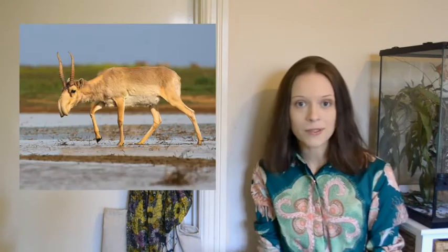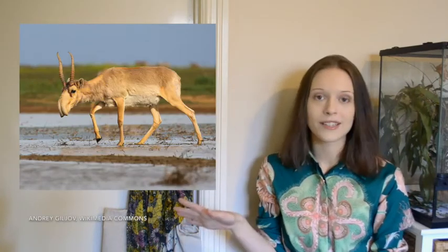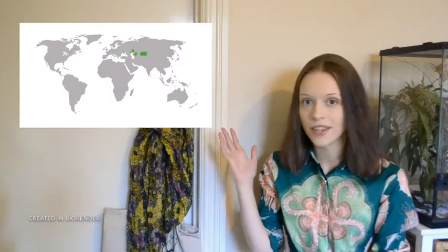Now, living fossils are pretty special, but there's a more special version of them. Sometimes living fossils haven't just been around a long time, they're also the last remainders of what was once a widespread or diverse group. For example, saiga antelopes were all over the place in the last ice age, but now their range has restricted from this to this.